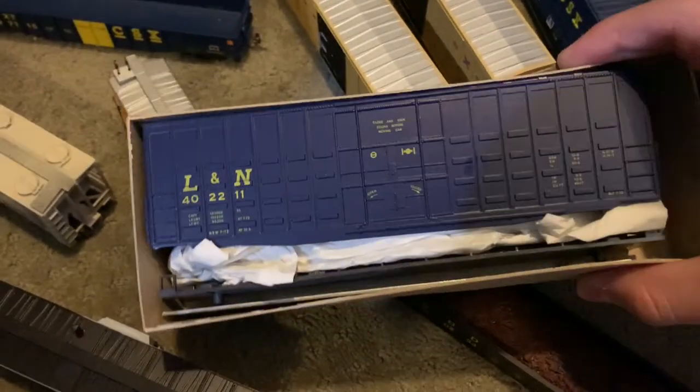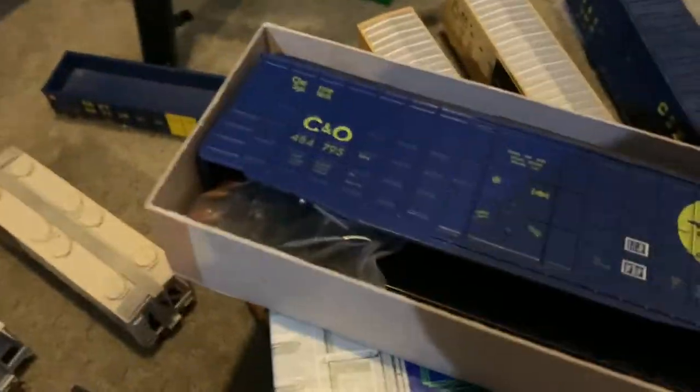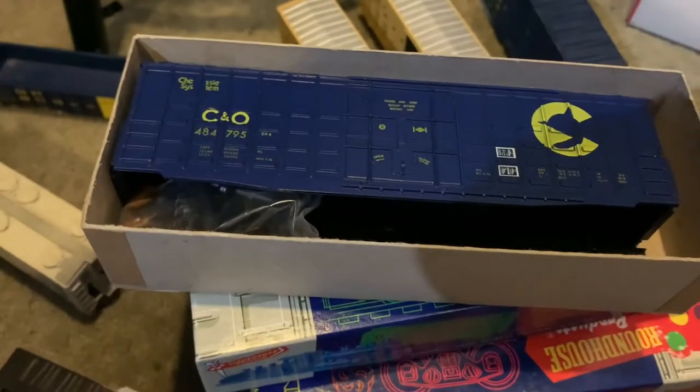These I got for a couple bucks. They're just some Waffle high cube cars. This is LNN, and then there's two Chessie ones. Each one's different. The other one's a different shade of yellow and different number, but they're pretty much the same.